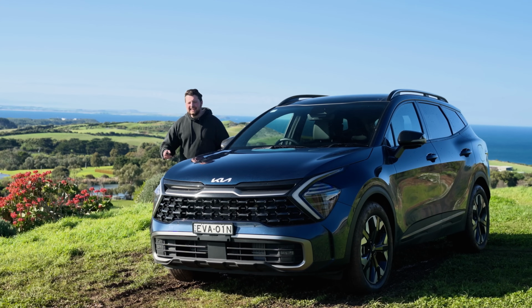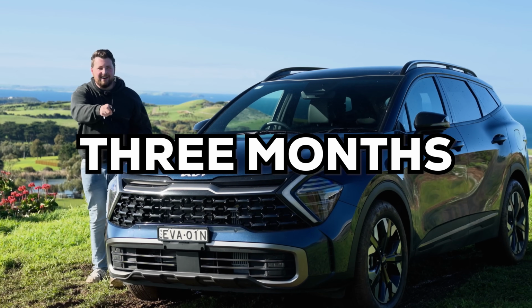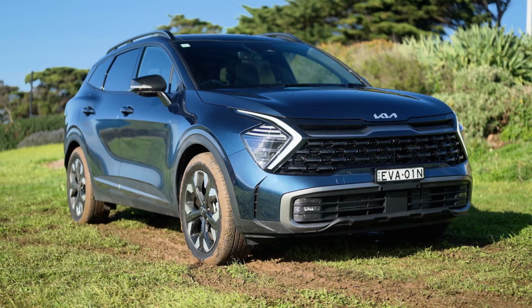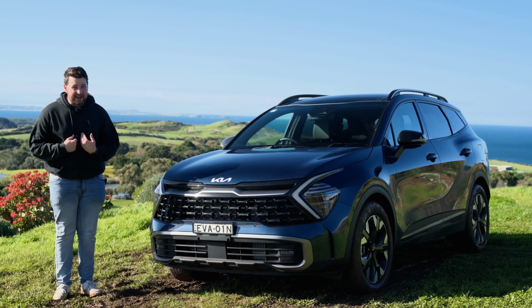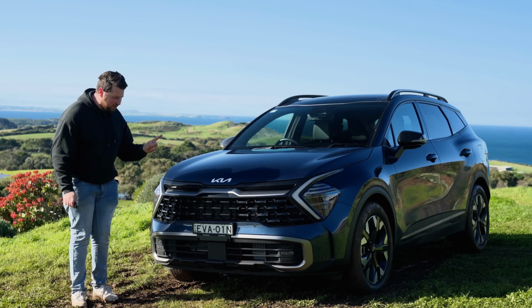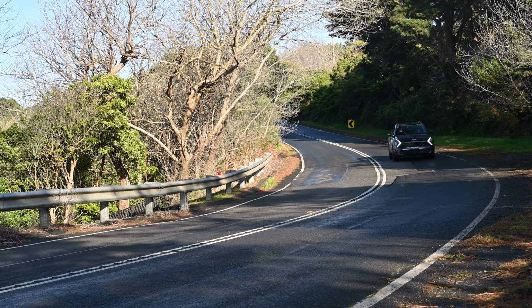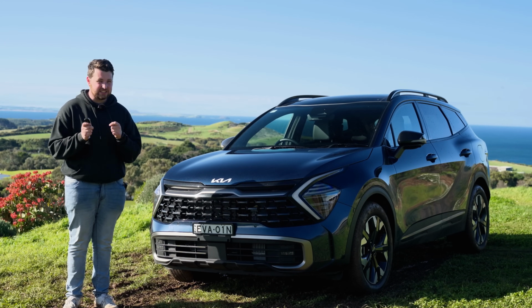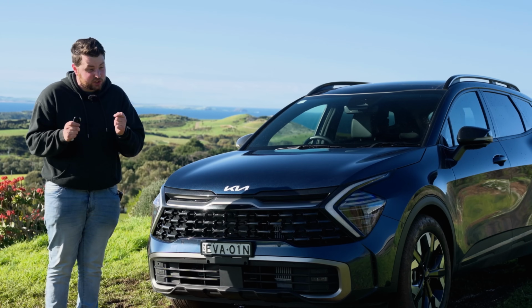Hey guys, so it has been 3 months now since I have been living with the Kia Sportage. And in that time, I've gotten to know myself better, but more importantly, I've gotten to know this car better. Some of the things that I really love about this car, but also some of the things that I either really don't like or have grown to really not like.